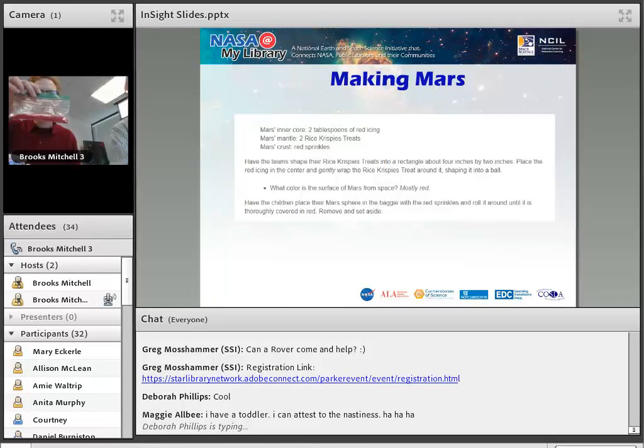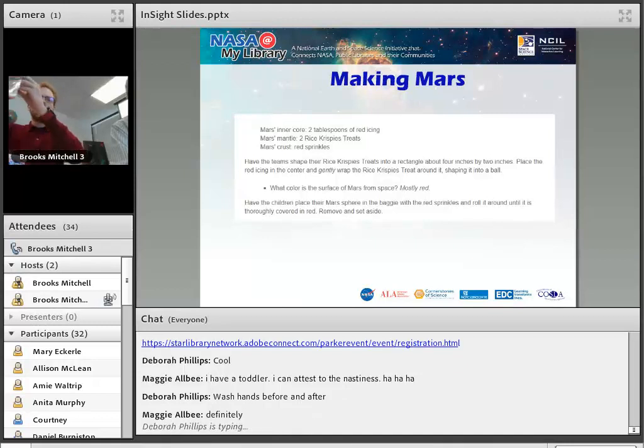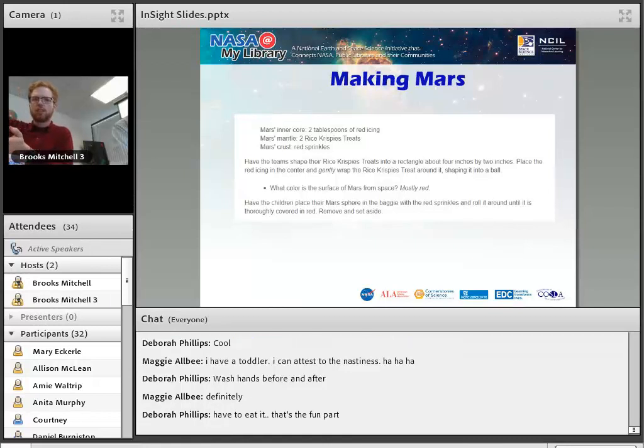So this is a bag of red sprinkles, Jimmies, I've heard them called. Again, not very healthy, but definitely serves the purpose. Wash hands before and after, absolutely, especially if you're going to let the kids eat this. What I'm going to do, these bags are a little tiny, but any Ziploc bag would be good for this, or you could put it on a plate, and just let your planet get all of these red Jimmies all over it.